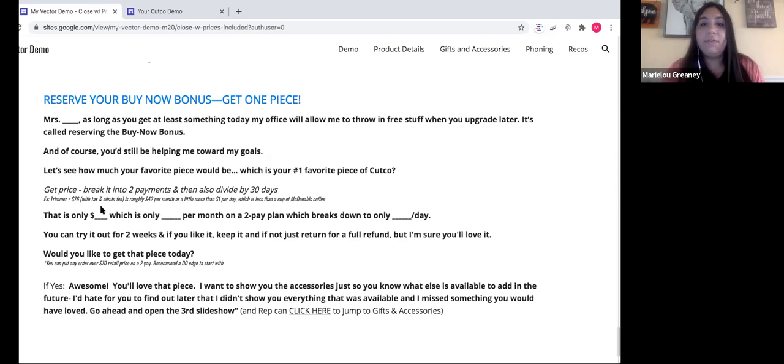So we can only offer them deals and discounts if it's our first presentation with them, or they already own a piece of Cutco. All right. So that encourages them to buy today so that they can become a Cutco owner, get their name in the system, and later on when they choose to upgrade, they can get deals and discounts on those sets. So here's what you say. You say exactly what's here in the manual.